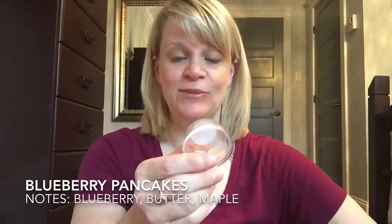But anyway, let's go on to Blueberry Pancakes. Blueberry Pancakes is like blueberry, maple, you know, pancakes. I think it's got butter. This reminds me of a heavy blueberry, deep, rich blueberry, not a lot of sweetness. Can't get too much of the pancake. I get like a brown butter scent undertone there, and that gives it that rich, and I get a little bit of the maple, and, well, I shouldn't say a little bit, I get a lot, and it's almost like that dark style maple. So it's a very rich, heavy scent.